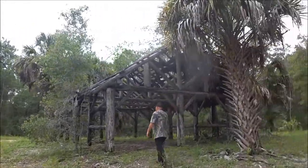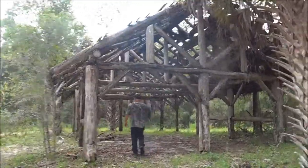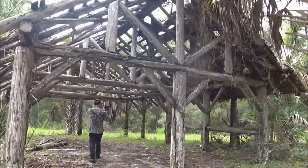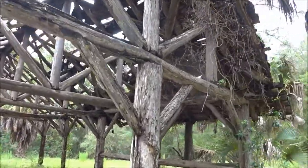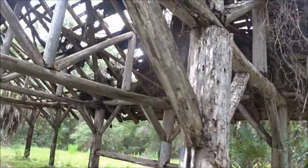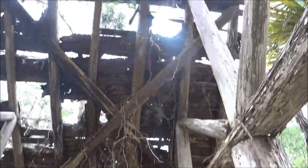Very neat. I'd like to find some information on this, if we could. Maybe the Boy Scouts made this, or maybe, well, it's been here. It could be, because this is all Boy Scout stuff. Yeah, the Boy Scouts come in here quite often. Well, they put the park benches up and stuff. Yeah, Scouts. Wow, look at this.